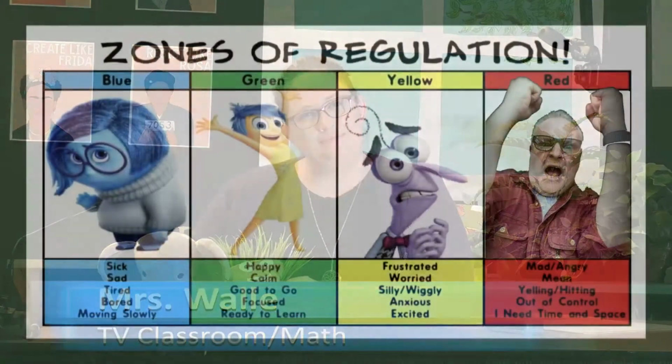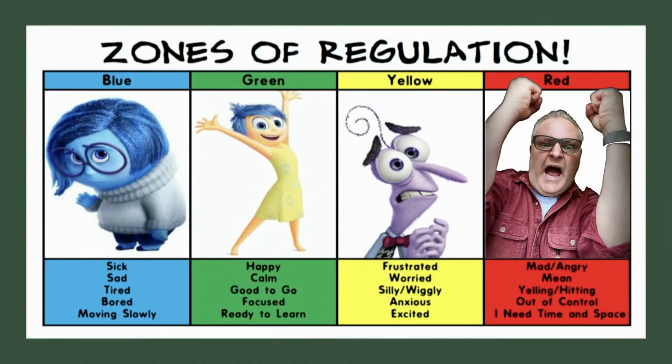Let's check in with our zones. Let's look at our chart. Are you feeling sick or sad or tired or calm and happy or frustrated and wiggly? Or are you mad like Mr. Kevin? I'm feeling green. I'm really happy and calm. I might be a little yellow. My giggling might be a little silly, but I'm really ready to learn. If you're not ready to learn, remember to do some deep breathing or some chili hugs and get yourself as close to green as you can today for our lesson.